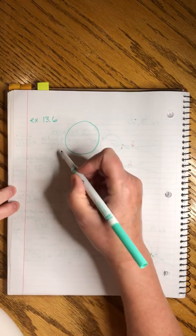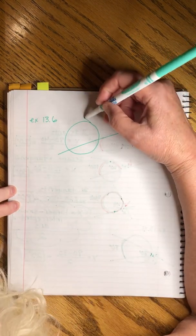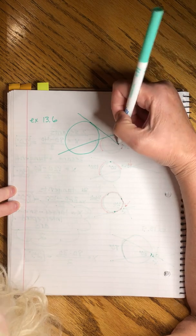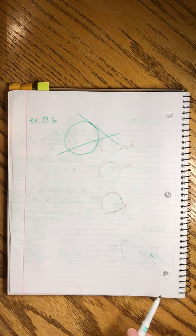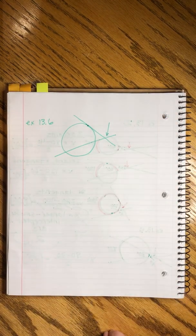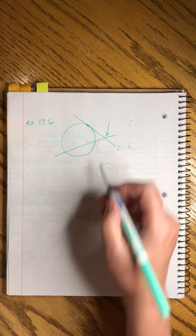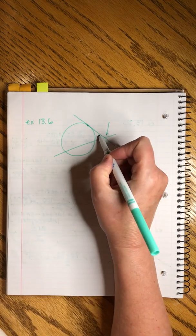Here's our circle. There's a secant, and here is a tangent. Again, we have our intersection outside of the circle. That's important. That tells us whether we're adding or subtracting. This is what we want to learn. It's that little angle there.